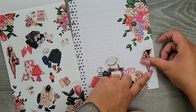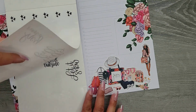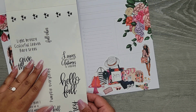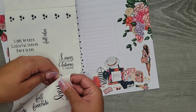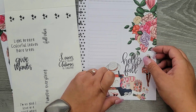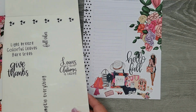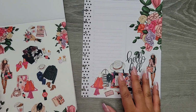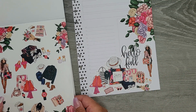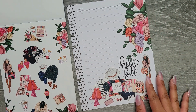Because why not? I feel like I need some kind of fall quote happening. I don't have a lot left in this one. I already did my fall spreads, so I'll use this Hello Fall. I laid it down with a bubble and it bubbled up on me. Okay, what else do we have that we can throw in here? Again, this one's kind of a hard layout. I do want to add a header.